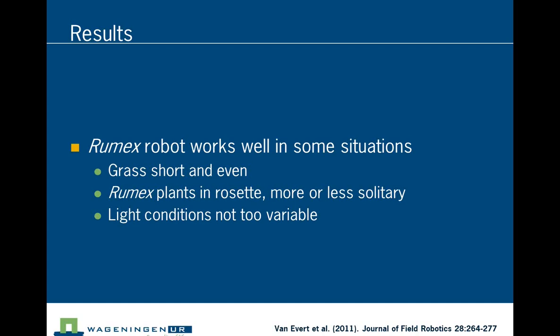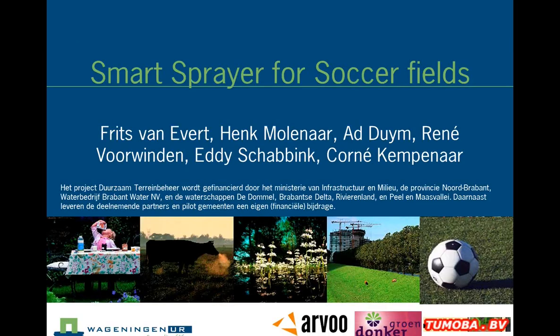Again, the light conditions are also not too much of a serious problem, because clearly a commercial version of the robot can take care of this by building a cover and putting lights in the robot. And this work was published recently in the Journal of Field Robotics.